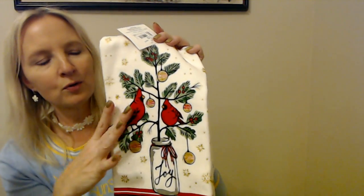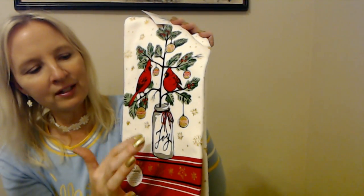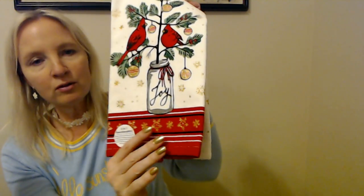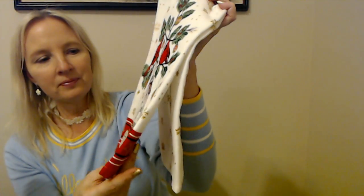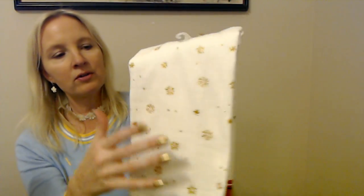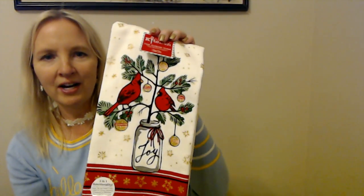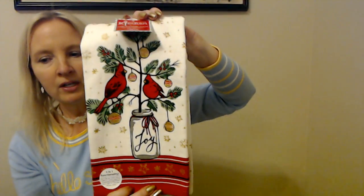It's so pretty though. Little cardinals, and it's like a little Christmas tree with red and gold ornaments inside a little mason jar. And it says joy on it. It has a beautiful border in red with white and black stripes and little gold snowflakes. And then on the background, we have gold snowflakes there too. These tea towels with the 80% off, they were less than $3. They were like $2.25 or something for the tea towels. So that's the first one I got.